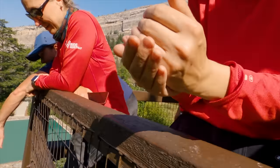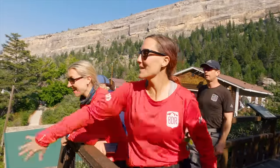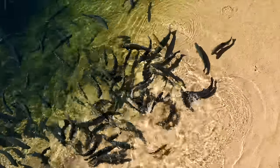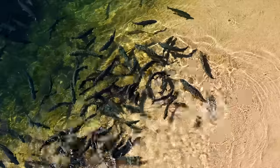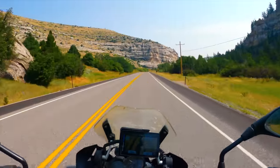End up and just cast it way out there. Yeah, I want to get way out. Big wind up. I raised it back. Oh my gosh, yeah. So cool. Oh my god, that is so cool. Look at these towering rock walls in front of us.